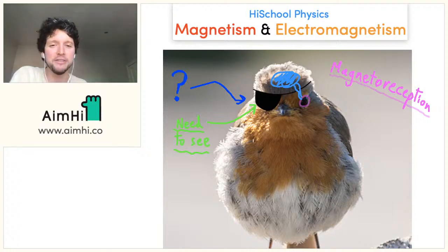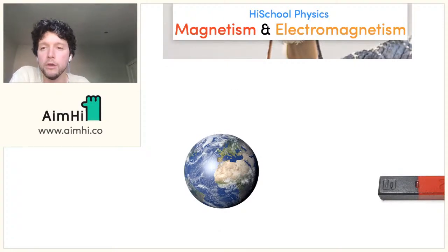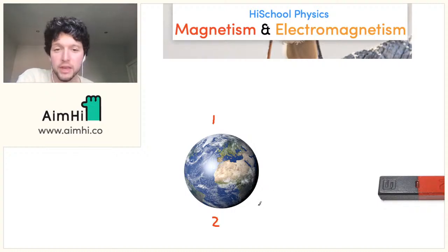Okay, anyway, enough of these robins that can see the Earth's magnetic field. Let's go down and look at the Earth's magnetic field. So here's the Earth. Who knows where the North Pole of the Earth is? Is it number 1 or is it number 2? Where is the North Pole of the Earth?